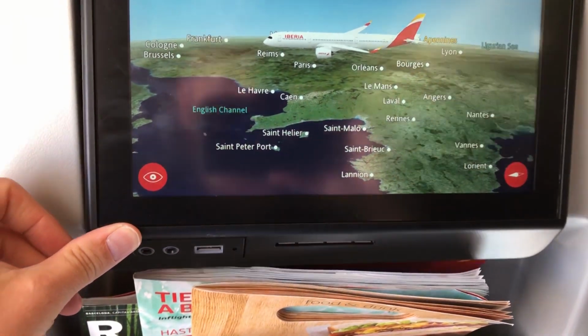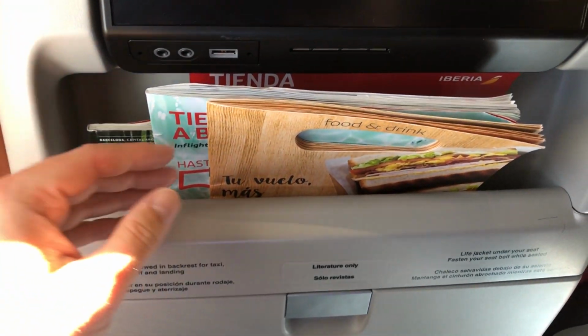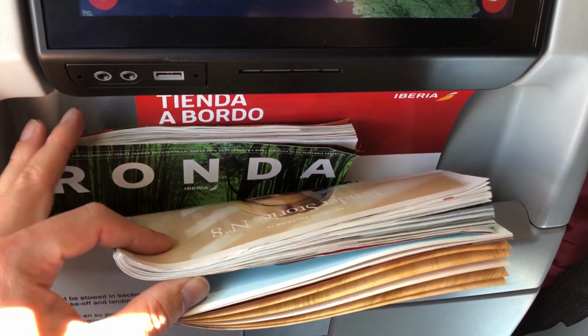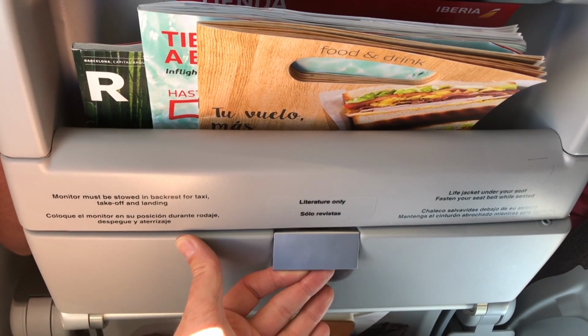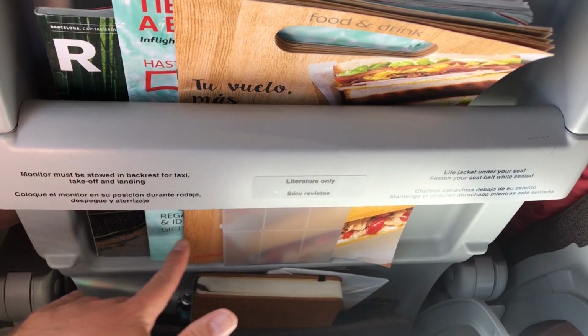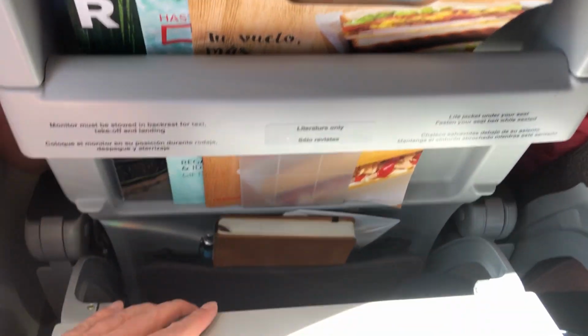You can also slightly adjust the screen if you need to for a better viewing angle. At the top of the seat is a literature pocket containing your in-flight menu, shopping guide and the Iberia in-flight magazine, as well as some special shopping offers on this particular flight. One thing to note is that the bottom of this literature pocket is exposed, so if you were to place any valuable items in there, there's a good chance they're going to fall out and you may lose them towards the back of the plane.